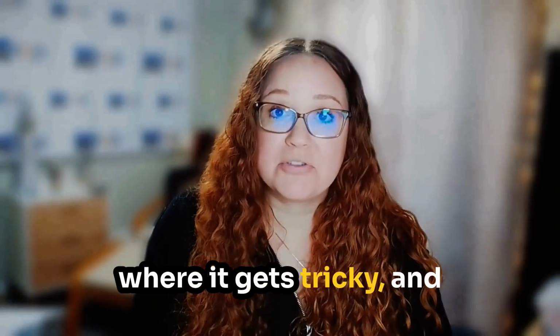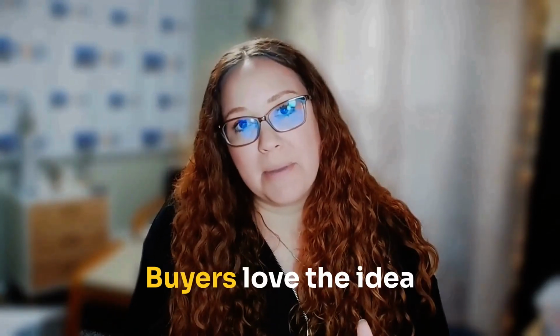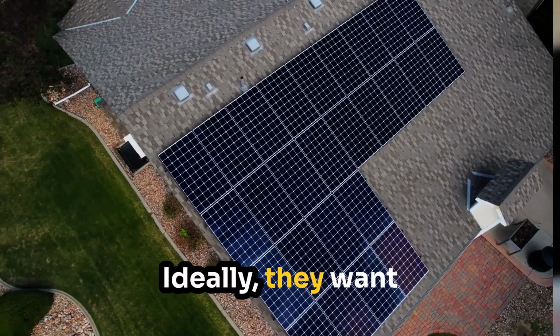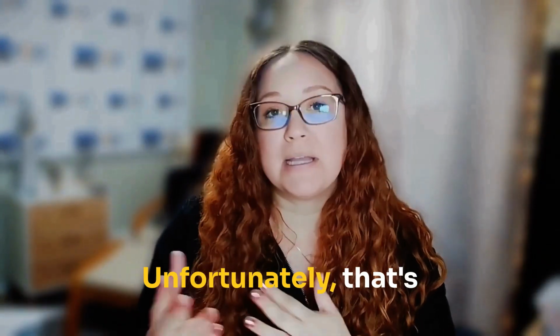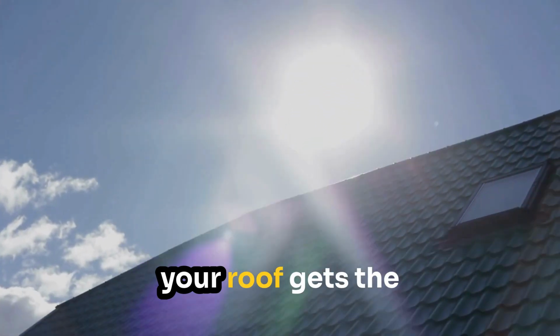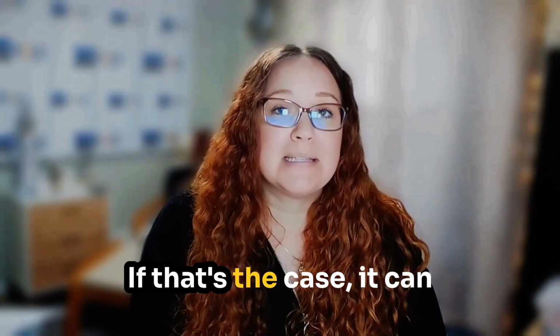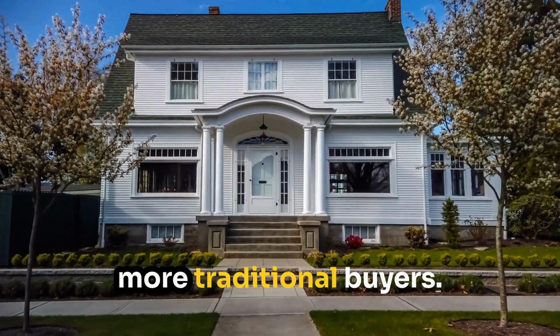But here's where it gets tricky, and this is the part most people don't talk about. Let's talk placement. Buyers love the idea of solar, but not all of them love the look. Ideally, they want panels hidden on the backside of the house or tucked out of view. Unfortunately, that's not always an option. The placement depends entirely on where your roof gets the most sunlight, and in many cases, that's right on the front. If that's the case, it can impact your home's curb appeal, especially for more traditional buyers.